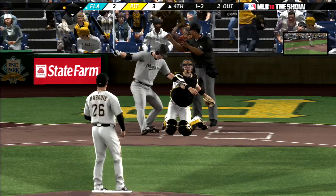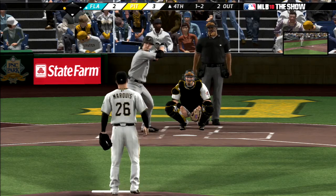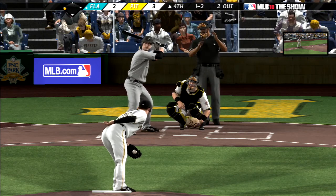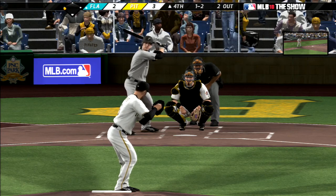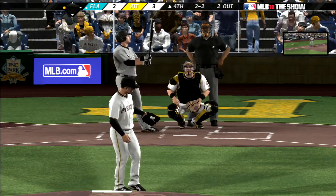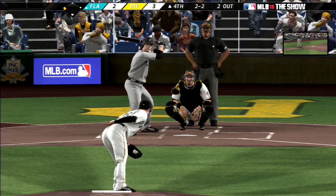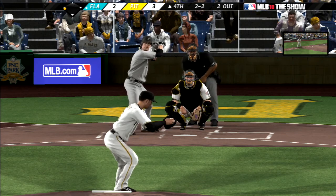Oh, looked like he was towing an anchor there, 1-2. And now if he can battle through this, still up one, that'd be quite a lift. Outside and low that time. Now it's 2 balls and 2 strikes. And already we're seeing a lot of deep counts early in the ball game. These can really start to pile up if you're not careful. 2 runs, 5 hits, and no errors in the game for the Marlins.